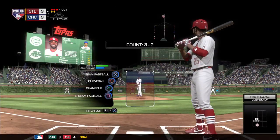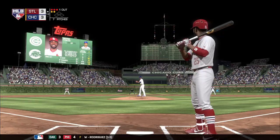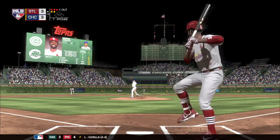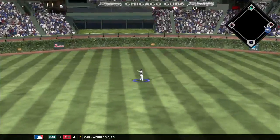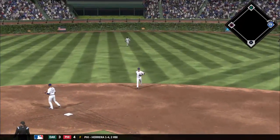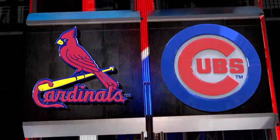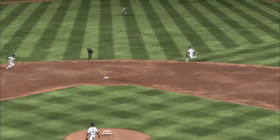Digging in, the switch hitter, Dexter Fowler. Attempting to, as they say, get off the schneid here. 0-for-5 so far. Back up the middle. And that'll find its way into center field for a 1-out hit. Well, that's a nice single. At least he can go home now. Being 1 for 6 is a lot better than 0 for 6. Paul DeJong.